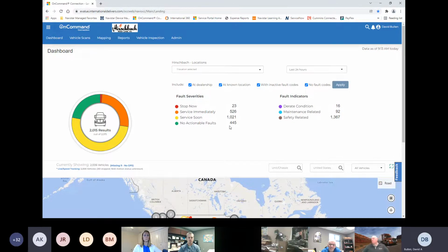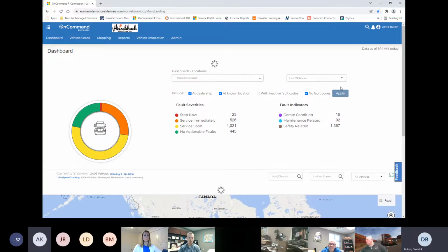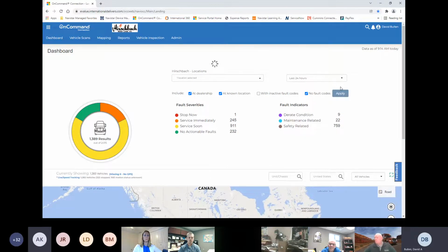Now, I want to give a caveat. You think about that 1,000 trucks. That's a lot to digest. I'm including vehicles that those faults have gone inactive. They may have resolved itself. The driver may have taken some action that cleans that up. You know, maybe we got out of weather, put some 911 in the tank. We've cleared up what looked like diesel starting to gel, right?